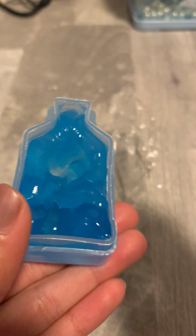I mean, it's kind of clear. It's so clear that you can slightly see my finger. Oh wow, this one's pokeable. This one feels a little bit thicker than the thick and glossies, actually. Oh wow, this is actually really clear, not gonna lie. Okay, covering the screen with it, let's see. Oh my gosh, it ripped. Okay, this slime is rippy too.